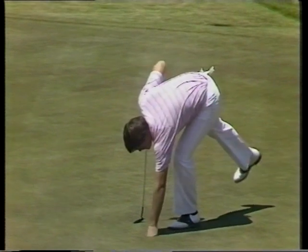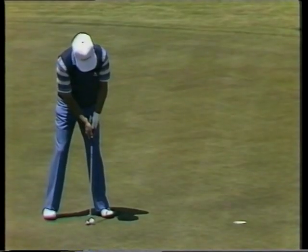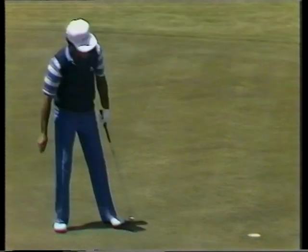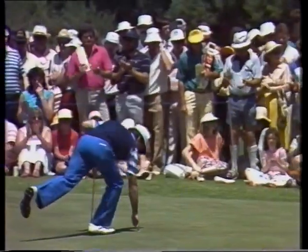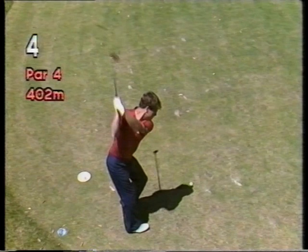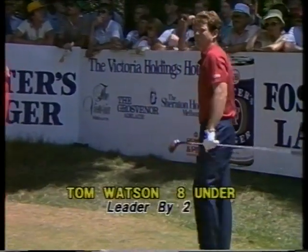We'll confirm this for you shortly, but we believe that was a six. Excellent putt, Gale. Good four. And his back must be improving, but he picked the one out himself, Graham. Fourth tee. Watson at this dangerous hole.